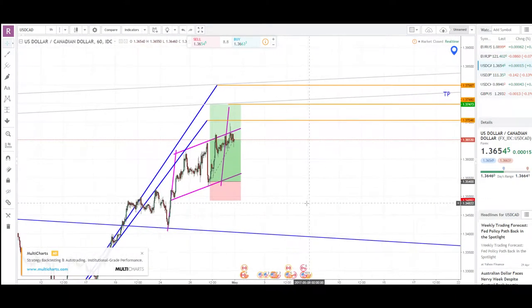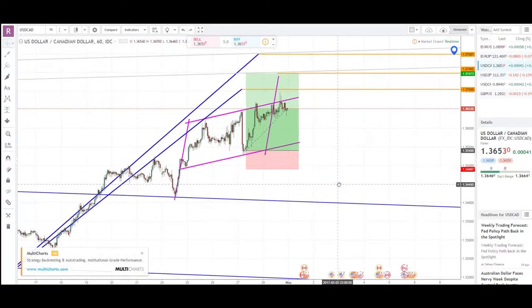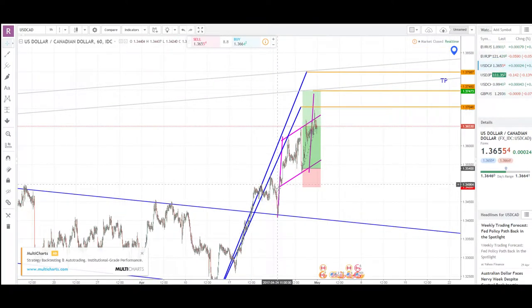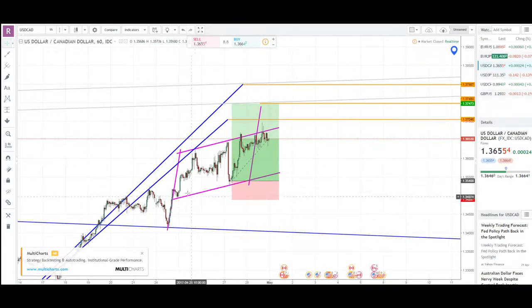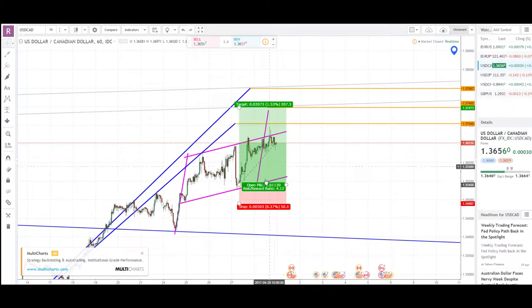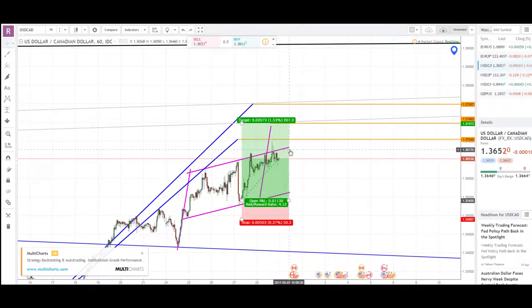Okay, so last week also, as you can see, price broke the channel, went higher, retested it, and recreated a flag right here. Okay, saying that, we traded this touch, all right. We traded this touch and we got 120 pips.